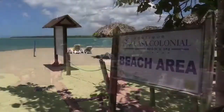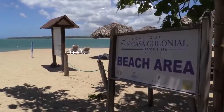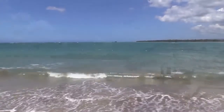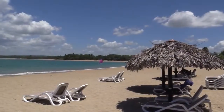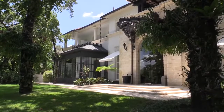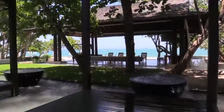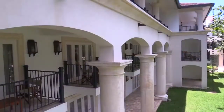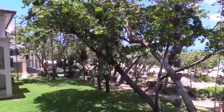Casa Colonial was built in 2014, and it took 2 years to be built. It's a family story, because my father-in-law decided and bought this piece of land and asked his daughter, my wife Sara Garcia, he said, Sara, design for me a five-star hotel. And my wife asked him, but that's a luxury hotel, you can do many things. I advise you to do a small luxury hotel.